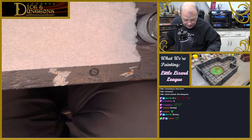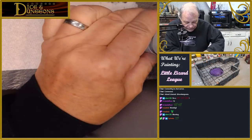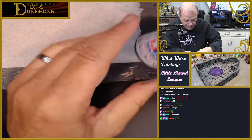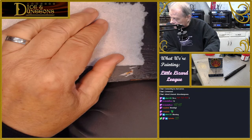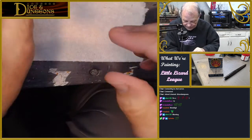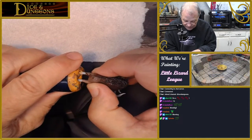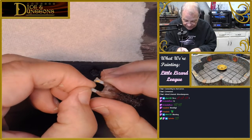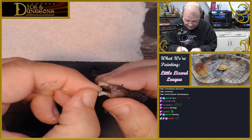Okay, now what we need to do is this light brown that I was using, the flat earth, and extract this guy from the goo. Okay, scrape off all the goo. I mean, it was really nice. Yeah, it's good holding it.